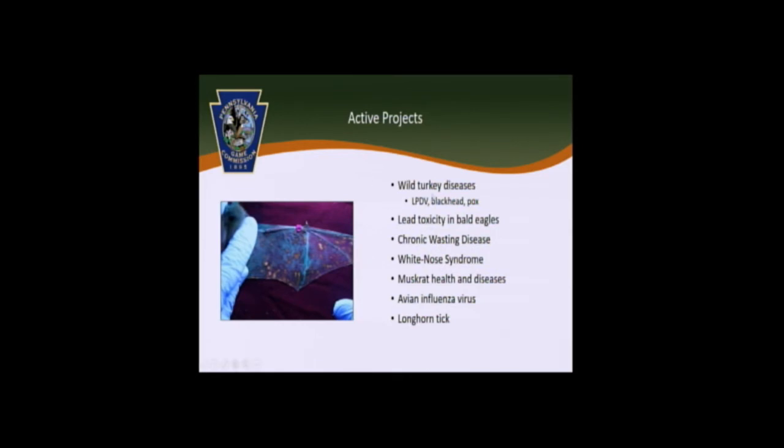Certainly chronic wasting disease, white nose, which Greg will present to you all next month, some of the really great work he's been doing. This summer we initiated our muskrat health and disease project, Matt and I, in collaboration with Penn State, looking at muskrat survival with intraperitoneal transmitters, and also doing a little bit of work on health and disease in muskrats.